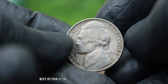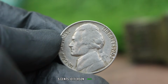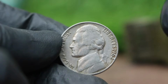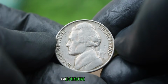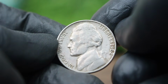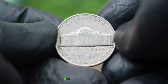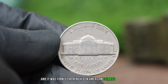Next up coin is the most expensive United States Monticello 5-cent Jefferson nickel from 1962, featuring a large date with the D mint mark error. This coin too is circulated, but its unique mint mark error and distinctive design features make it an absolute gem among collectors. The 1960s Jefferson nickel marks an era when the coin's design had stabilized after decades of production, and it was firmly entrenched in American coinage culture.